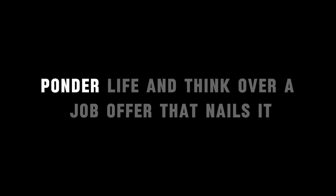I think that's right. Consider is general thought. Ponder is often deeper, more abstract reflection. Think over implies a practical evaluation process aimed at making a decision. You think over the pros and cons, the details. So you consider options, ponder life, and think over a job offer. That nails it. Think over has that specific goal: reach a reasoned decision.